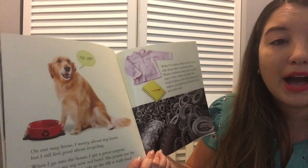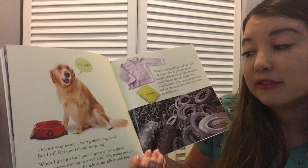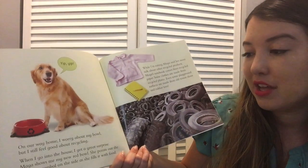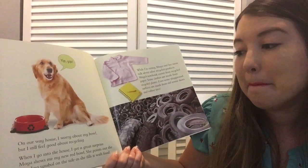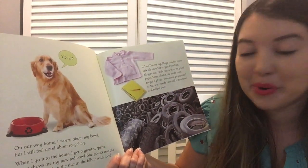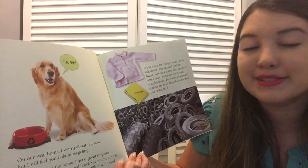On our way home, I worry about my bowl, said Sam. But I still feel good about recycling. When I go into the house, I get a great surprise. Maya shows me my new red bowl. She points out the recycling symbol on the side as she fills it with food.